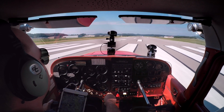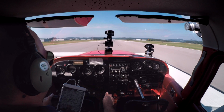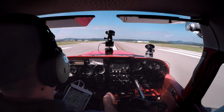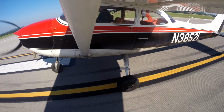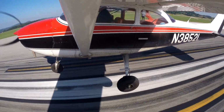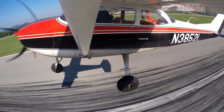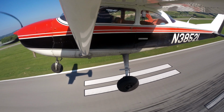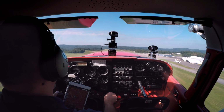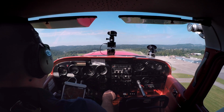I'll need a lot of right rudder. Nose is off. Feel it already? Nose wheel's off already. She's flying. Stay in ground effect. Then we accelerate out of it and climb out. And then once we're clear of any obstacles, we can bring flaps up. Just like that. That is a soft field takeoff. Engine looks good.